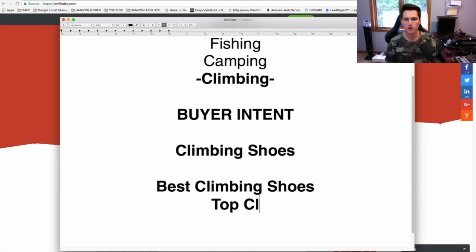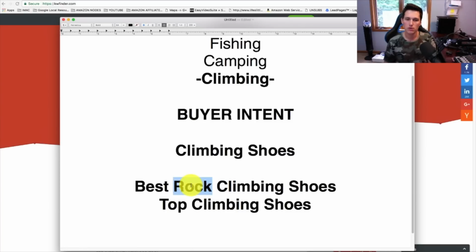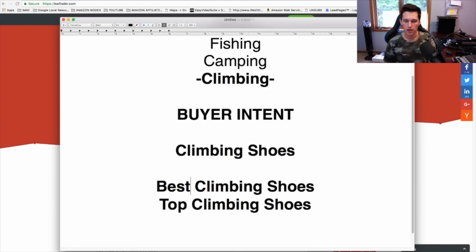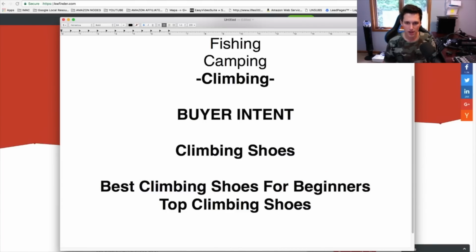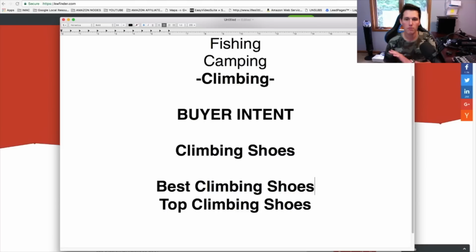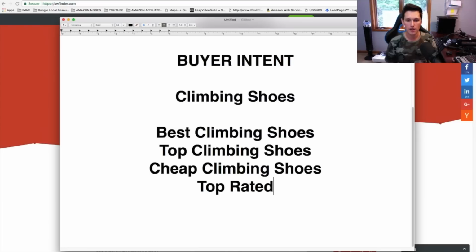Another one would be top climbing shoes. Basically saying the exact same thing, right, but in a different way. Now, of course, we could get fancier with this and we could do rock climbing. That's where keyword research is going to come into play. The other thing we could do is best climbing shoes for beginners, right? So that would be another kind of long tail keyword. But again, we're just starting with the basics to give you something to go off of. Another one would be cheap climbing shoes. Okay, that's another popular one. Top rated climbing shoes. That would be another good keyword.